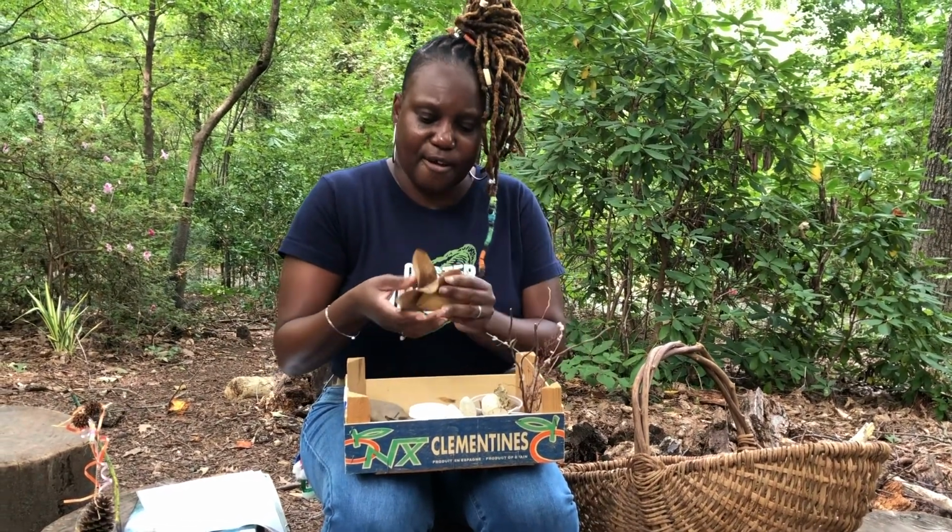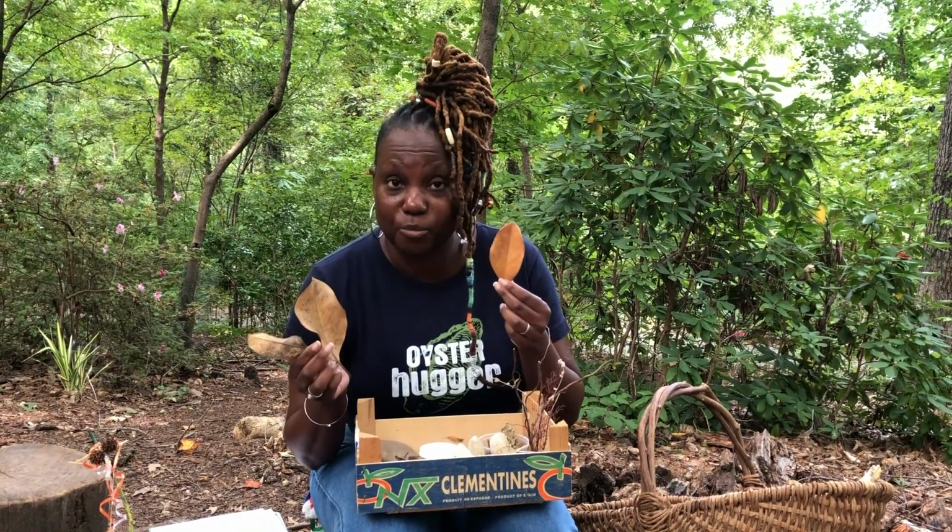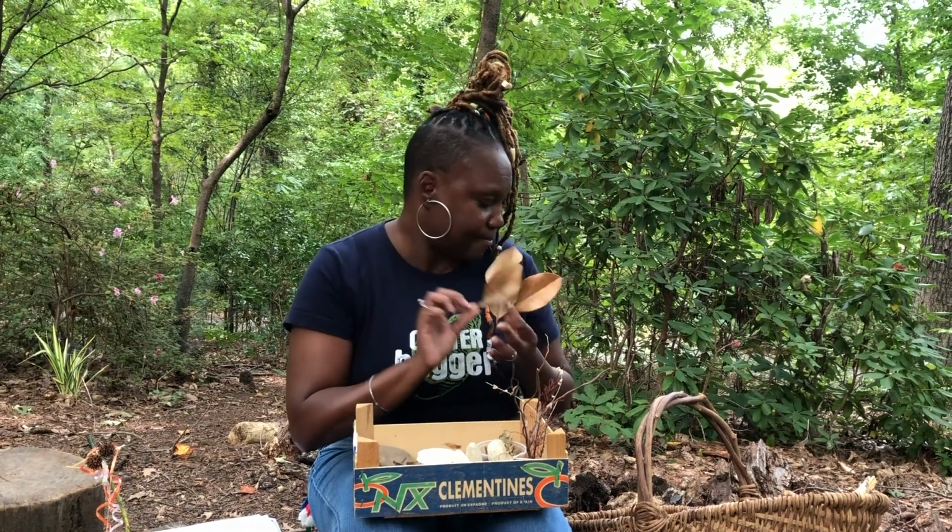So right now, first I have some leaves from a magnolia tree. And the reason I chose these leaves is because they're very sturdy. You can take a magic marker, like a Sharpie. You can write on these and decorate them and make them really pretty. Or you can paint them. I've done all those different things with magnolia leaves because they're that sturdy. So, how would you use these magnolia leaves and transform them into your fairy house?